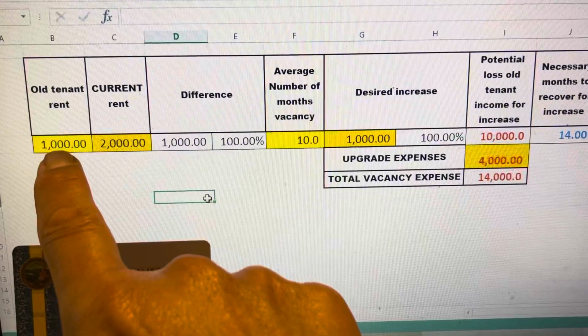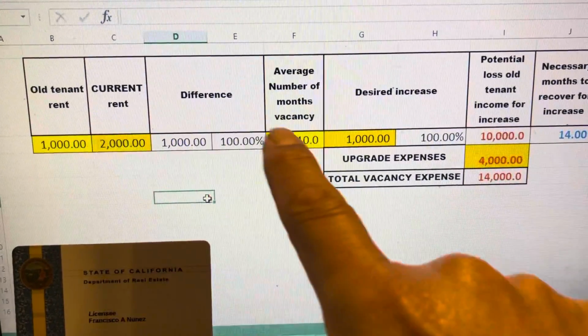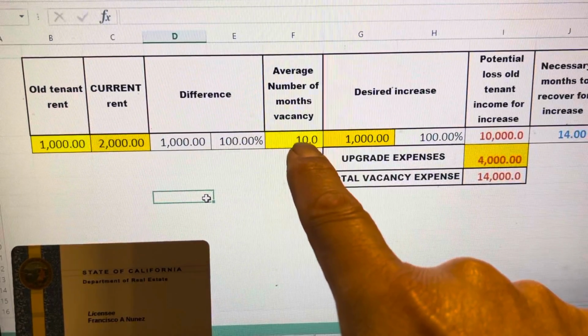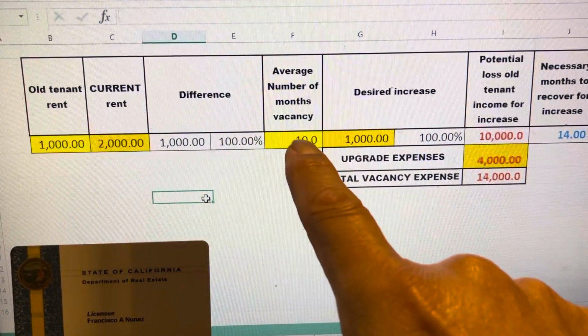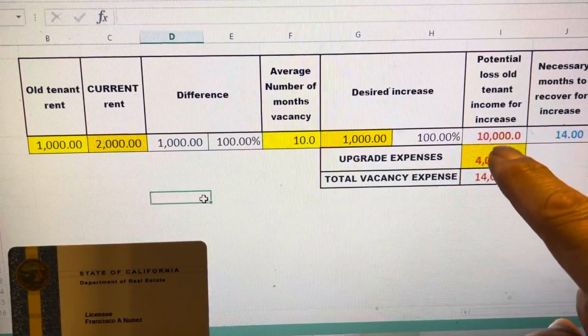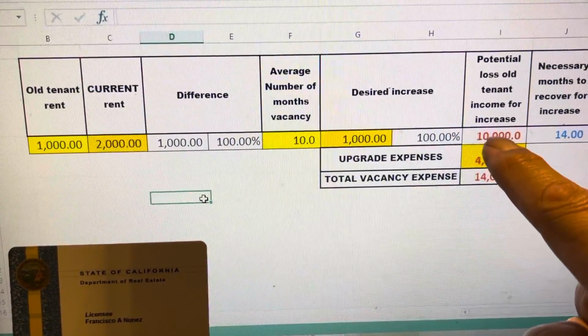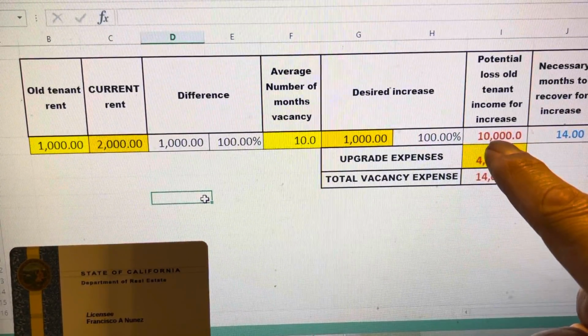So if we lose that tenant that is paying $1,000 a month, and it takes me 10 months to rent a unit, those 10 months I'm not going to be receiving their rent, so it will be $10,000 that I will not be receiving.